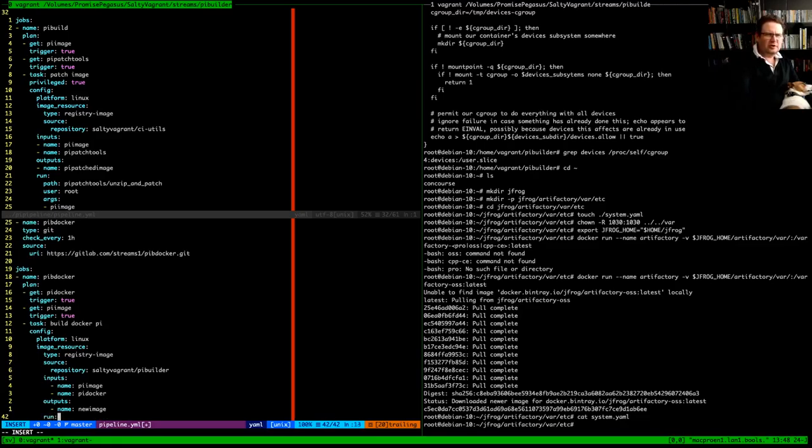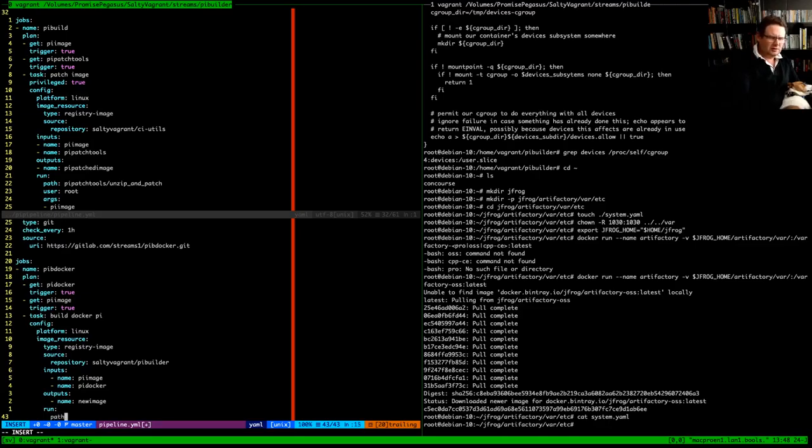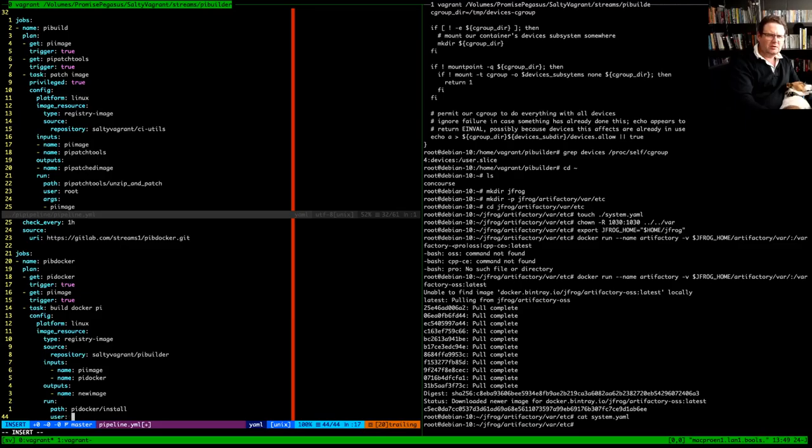Okay, and when we do our run, what we're going to do is run PyDocker slash, let's call it install. And we're going to run it as user py. I suppose we could run it as user root. No, we want to run it as root because it's root within the container, not root within the Py image.